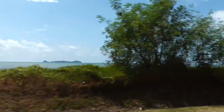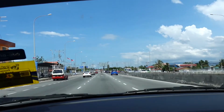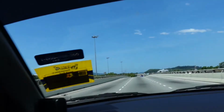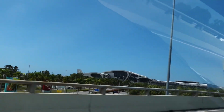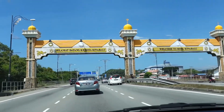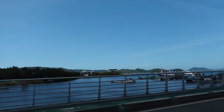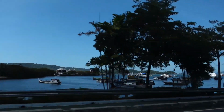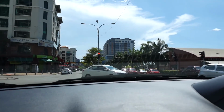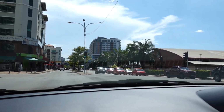Wow, look at that. We have arrived at Bandar Raya Kota Kinabalu. Oh yeah, that's the airport, KKIA. Okay, we are just minutes away from our apartment. That's the one. Where's the camera? This is the one. Okay, let's go.